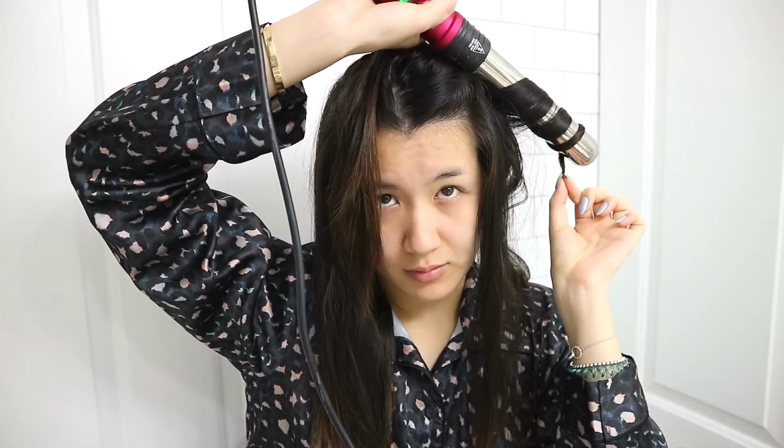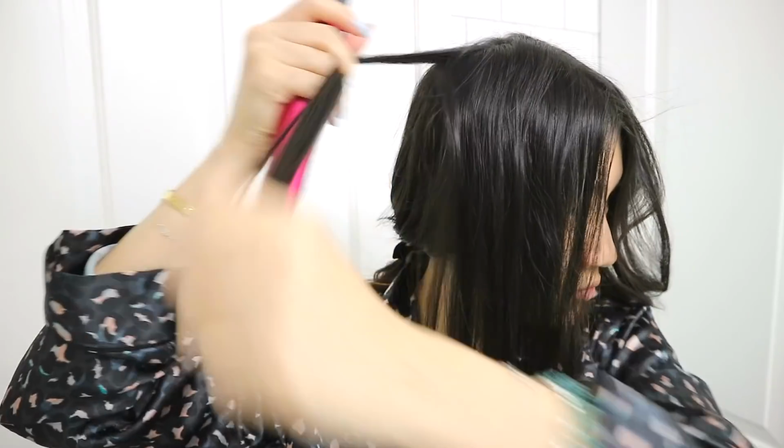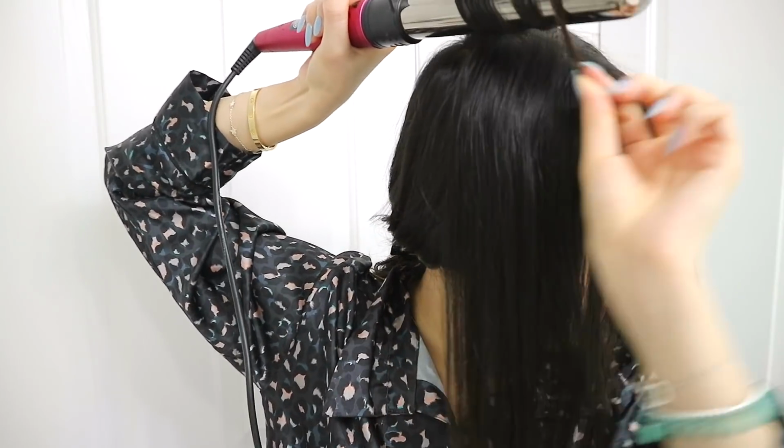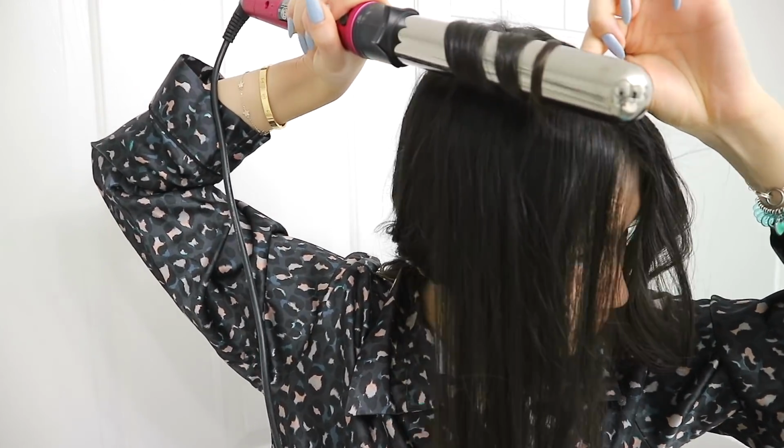And then I move on to about 3/4 of the way up my head and do that midsection where I feel like I want to concentrate more on getting that bouncy curl to lift up my hair. And then of course I do the top section separately because that's what shows the most, so I just want to make sure that those curls are a little bit thinner, so I grab smaller sections.